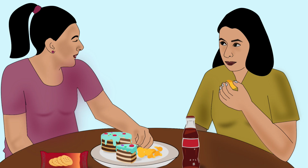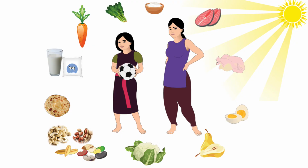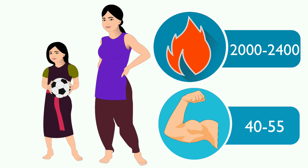Also, during adolescence, there are social developmental changes. For example, there are changes in their lifestyle and food habits. Their food choices may be affected by what their friends like or dislike. Therefore, good nutrition is important to support these developmental changes. An adolescent female requires 2000 to 2400 calories and 40 to 55 grams of protein per day.